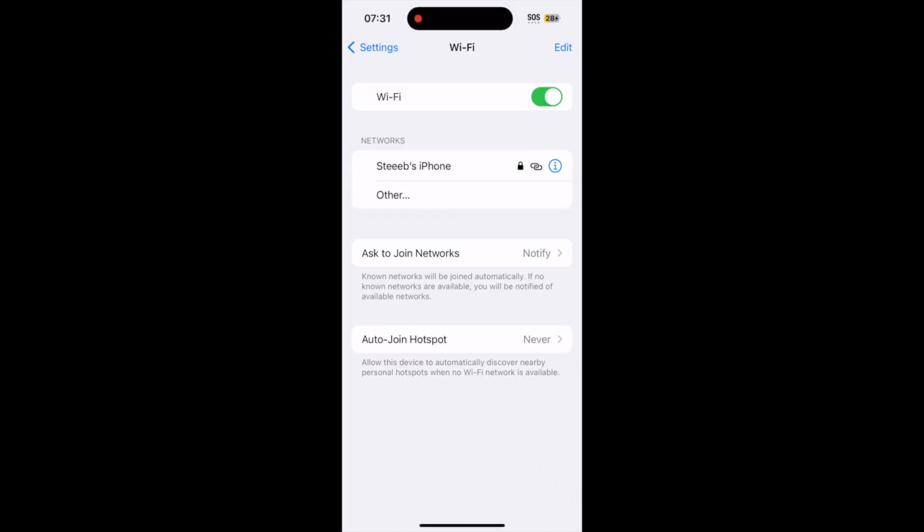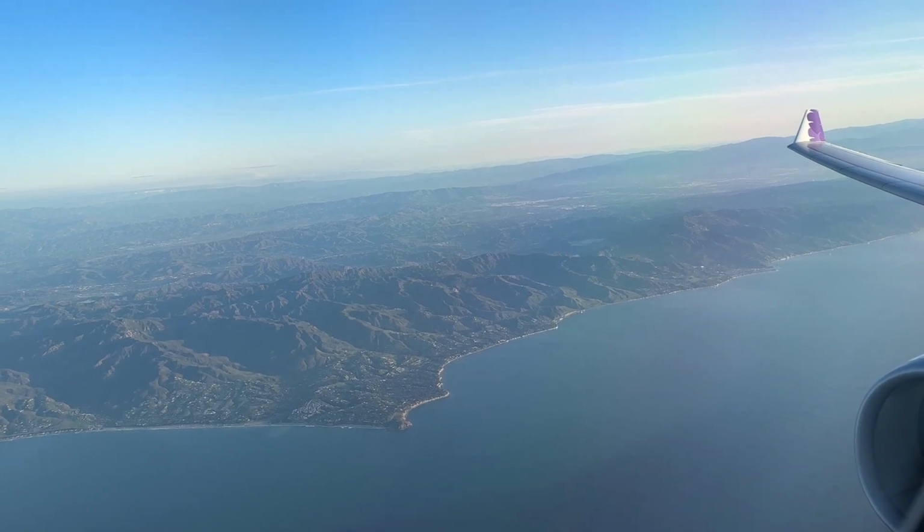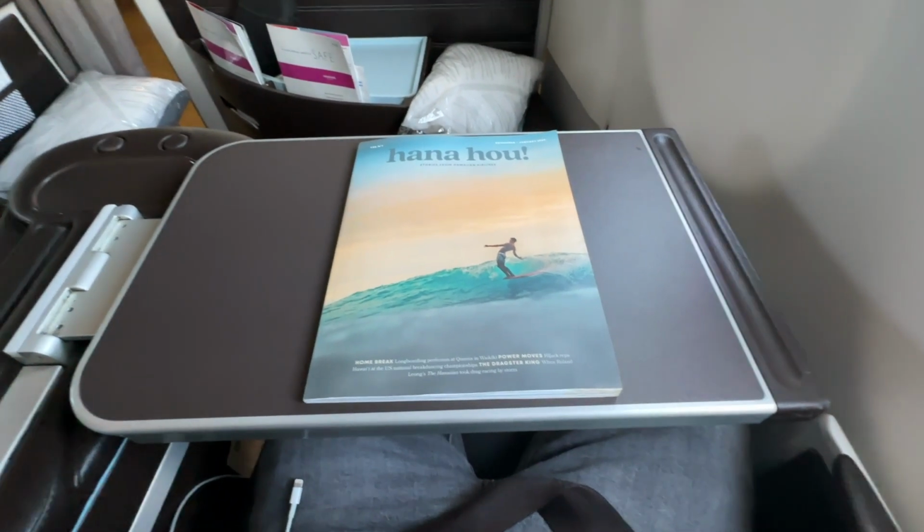And I don't know who Steve's iPhone is, but hopefully he has enough hotspot to get the rest of us all the way to Hawaii, because there is no in-flight Wi-Fi on Hawaiian Airlines' fleet just yet. It does seem as if they are going through the process, however, of installing in-flight Wi-Fi on their trans-Pacific fleet, but that has yet to come.